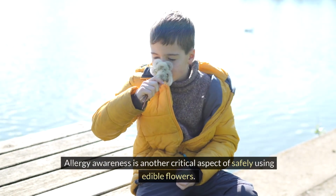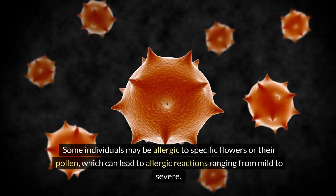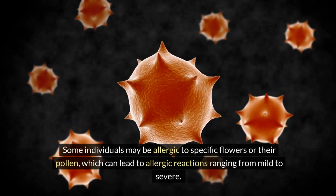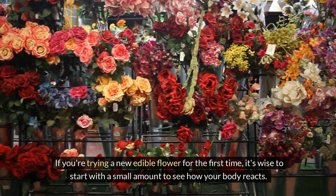Allergy awareness is another critical aspect of safely using edible flowers. Some individuals may be allergic to specific flowers or their pollen, which can lead to allergic reactions ranging from mild to severe. If you're trying a new edible flower for the first time, it's wise to start with a small amount to see how your body reacts.